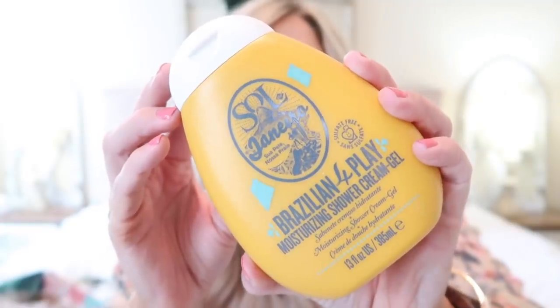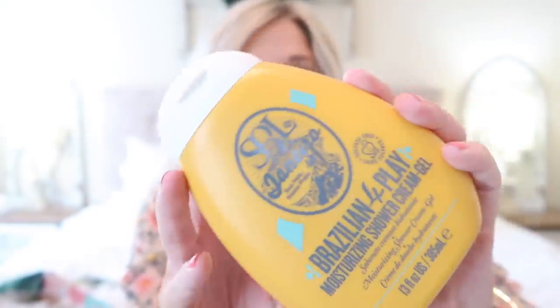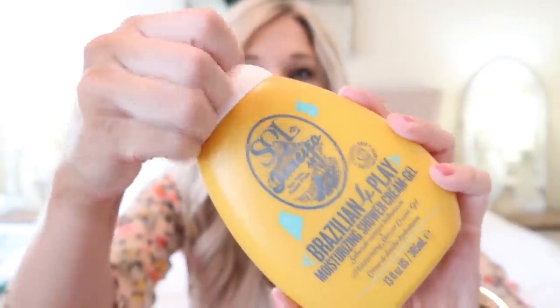And then this is called Brazilian Foreplay, and this is a moisturizing shower cream gel. Let's smell this. Oh my gosh, that smells amazing. Kind of coconutty, but sweet, almost like a shea and cocoa butter. Oh my goodness, that has me written all over it.